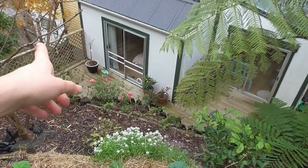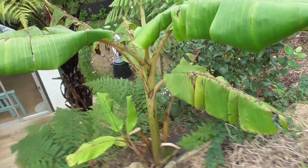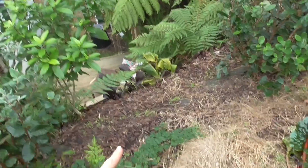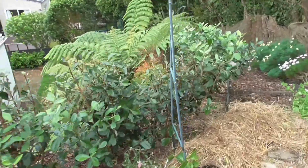So there's a plum tree, here's a lemon tree, there's a banana, which is more of an experiment rather than me actually expecting to get anything, and lots of feijoas, more orange berry, lots of feijoas down here.